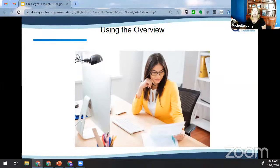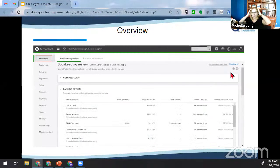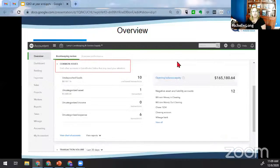All right, let's go ahead and get into it. First, let's start talking about using the overview. We have an overview feature in QBO. Now, in desktop, you can look at these things as well. Some of them Dan's going to mention, or we're going to mention the CDR, Client Data Review tool, that will allow you to look at some things, or you can always just run reports. But the overview in the left navigation bar gives you some great information and a quick overview of this client, and it highlights some common issues for you.